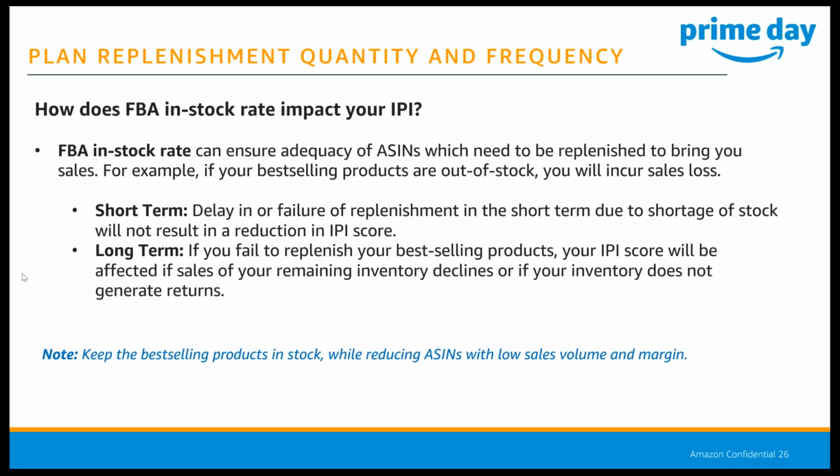Okay, so how does FBA in-stock rate impact your IPI? Your in-stock rate indicates how much value you're getting out of your products by staying in stock on replenishable ASINs. For example, if you go out of stock on a popular product, your lost sales represent a missed opportunity to increase your IPI. Just take note that a delay or failure of replenishment in the short term, due to a shortage of stock, will not result in a reduction in IPI score.